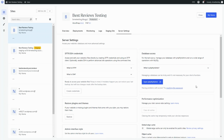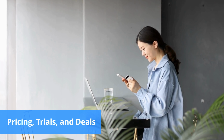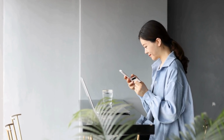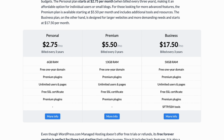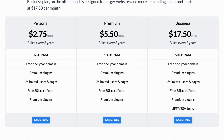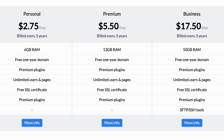WordPress.com Managed Hosting offers a variety of plans to meet different needs and budgets, whether you're running a personal blog or managing a large business website. The personal plan is ideal for individuals or small blogs, providing essential features to get you started. If you need more advanced tools and resources, the premium plan offers additional options to help grow your site. For those with larger websites or more demanding needs, the business plan can cover it all.